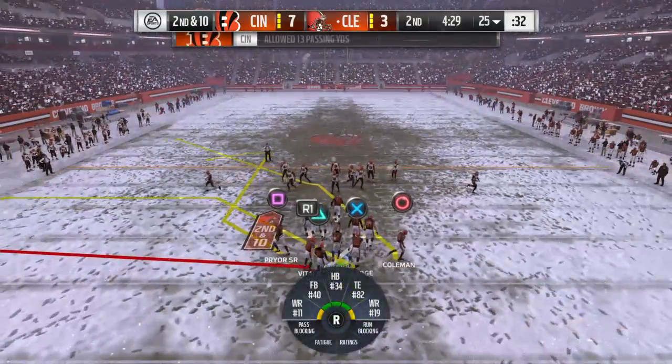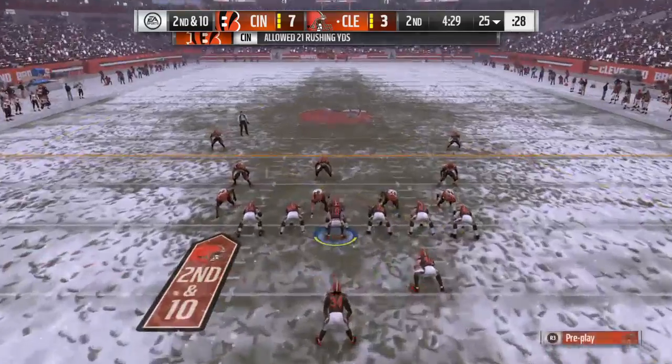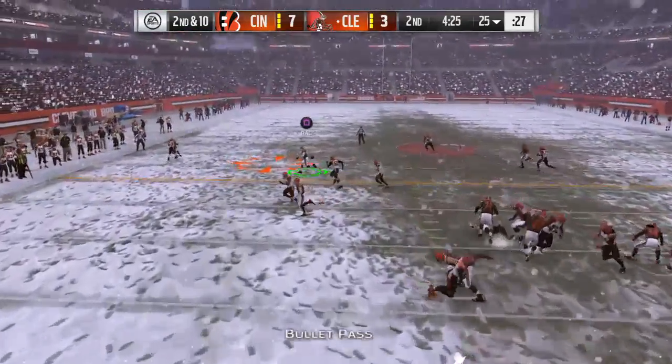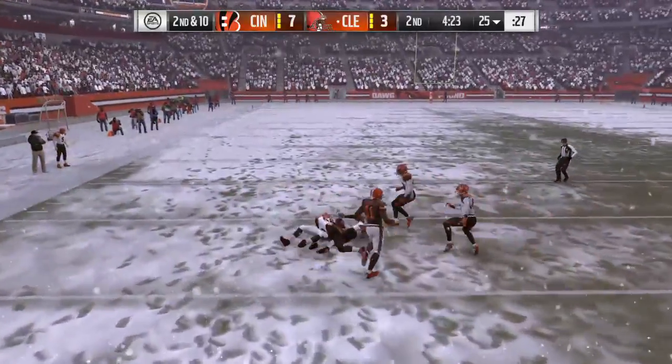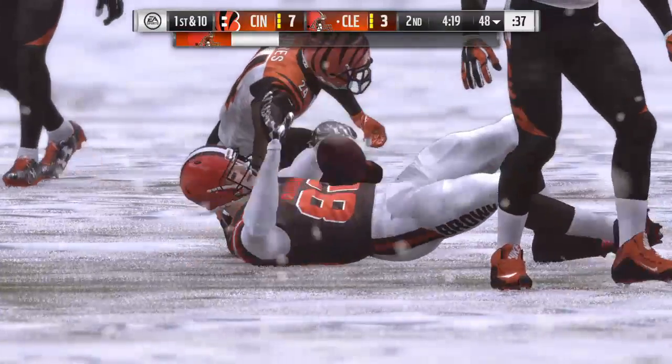One thing I know from experience is that when the deep ball is thrown and you're the defender, you've got to fight that little bit of panic that emerges. You've got to play the ball really well. It's a 50-50 jump ball play. And guess what? They took a shot. How are you going to win it? And in this case, they managed to get it done. 23 yards on the play.